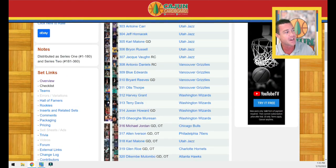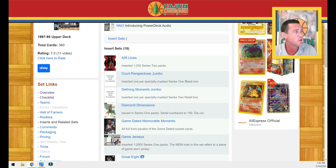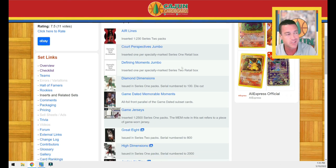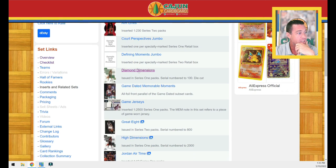Enough about the base set. There's 18 insert sets, so let's pull this up on tradingcarddatabase.com. This is my go-to when it comes to figuring out the insert sets. There's, as you can see, 15 insert sets listed on here, but there's a little more to it than that. The most notable sets we'll talk about, Diamond Dimensions.